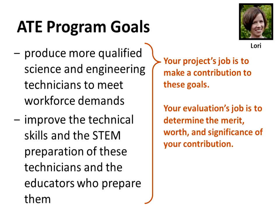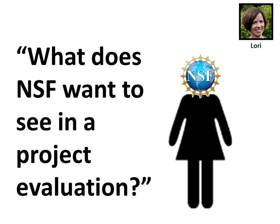This is just a caution not to write overly lofty goals or promise an overly ambitious evaluation. Your project is one piece of the $60 million a year puzzle that is ATE, so keep perspective on what your piece of that is, and keep your goals and your evaluation properly scoped. You have to keep perspective on what you can reasonably achieve with a small grant and what your evaluation can do with limited resources.